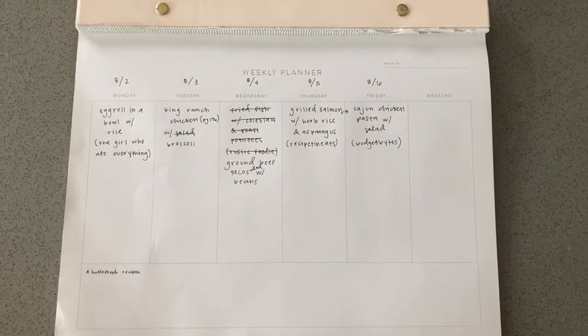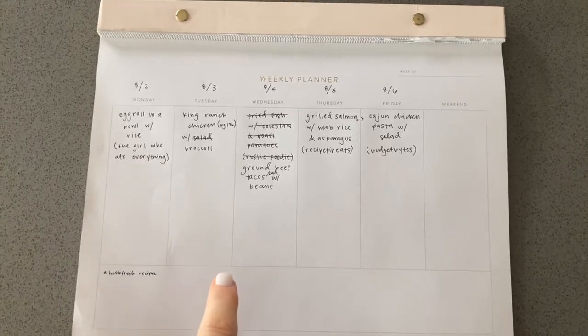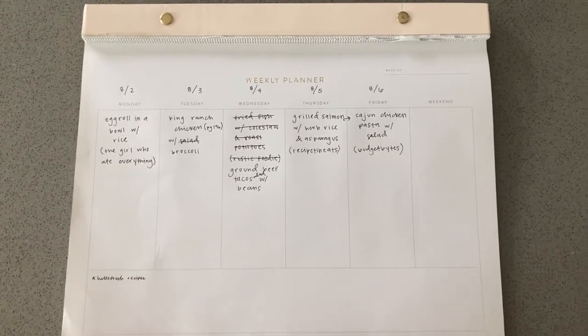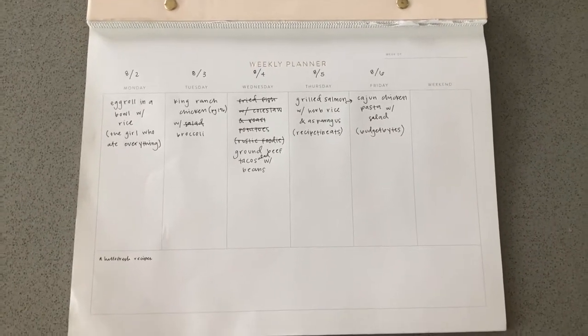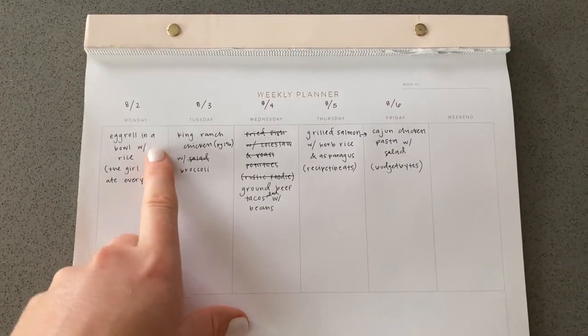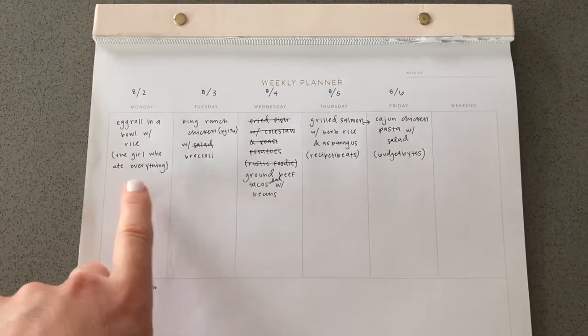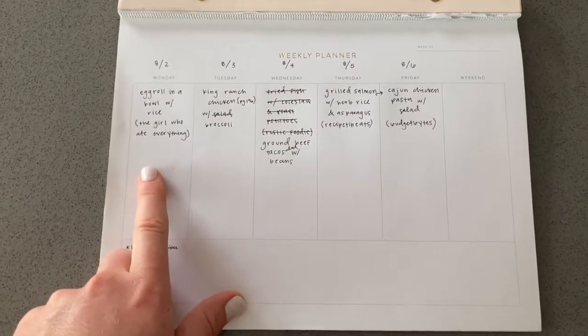Okay, so let's just get into the meal plan for this week. I'm filming this portion of the video a little bit later in the week because I kind of forgot. But anyway, so Monday we had this egg roll in a bowl with rice, and I worked that night, so it was a super quick and easy meal.